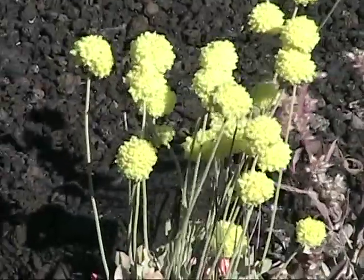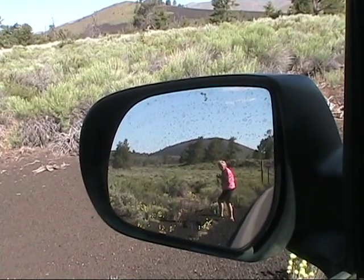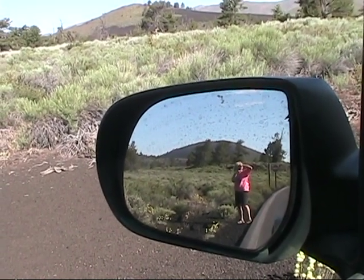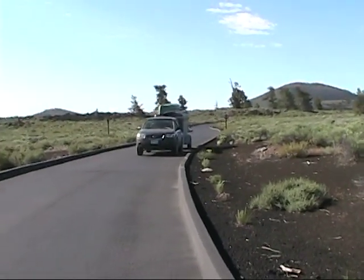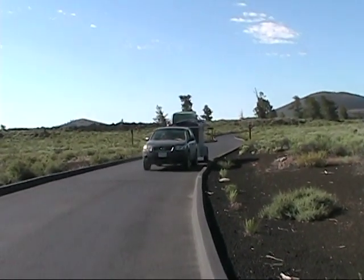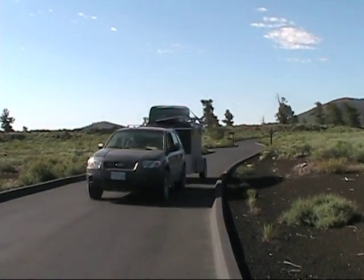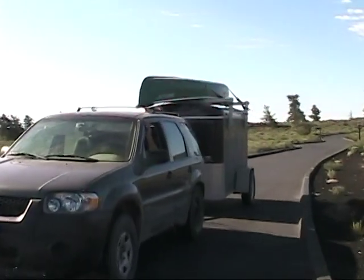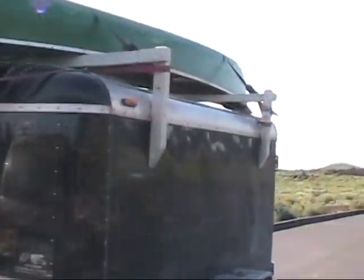On out of Craters of the Moon National Park, into our vehicle, and we're making a beeline for Arco, Idaho, and then on to our cabin near the Wind River Mountains in Wyoming. We reach the cabin before dark and start unloading.